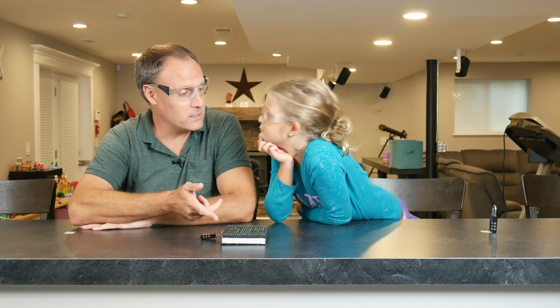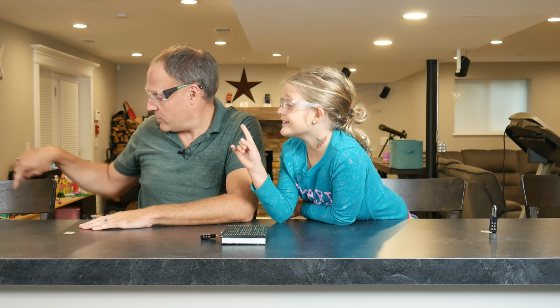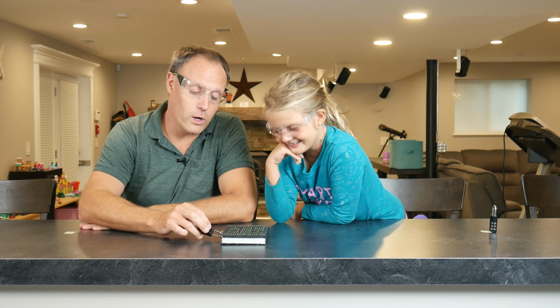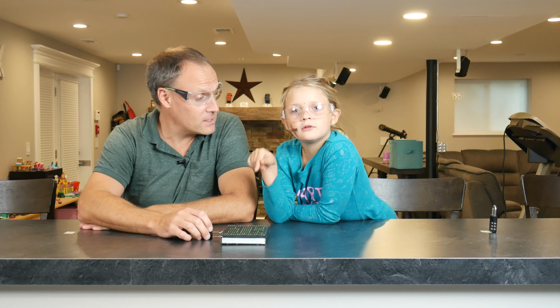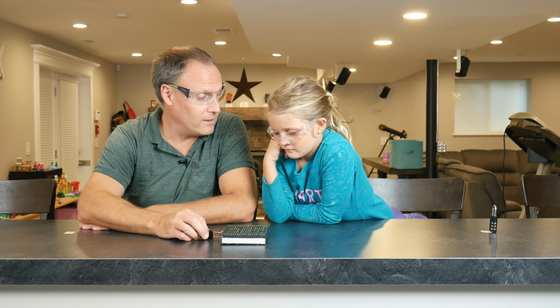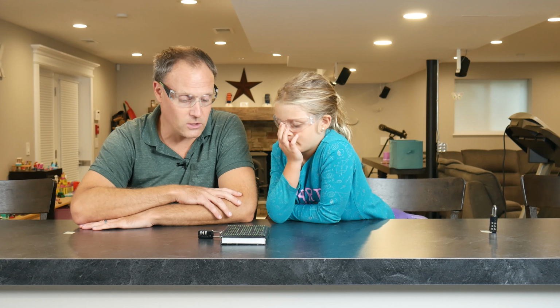And there's two ways to open stuff. There's destructive methods and non-destructive methods. What do you think those two would be? Yeah, those would be destructive. We're not going to do that. So we're going to do non-destructive, and there's some subsets of that that are called surreptitious or covert entry, and those are ones that don't leave any evidence of someone trying to get into it, but we'll talk about that another day. Today, we just want to open this up so that it's not destroyed when we're done.